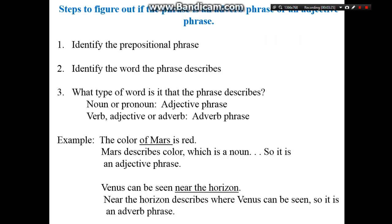Now open your flap that says steps. You absolutely know I love steps. And if you follow these 3 steps, you will be able to figure it out almost every time correctly. Number 1. If you're reading a sentence, you need to identify the prepositional phrase because you can't figure out what kind it is unless you can identify it. Number 2, you need to identify the word the phrase describes. And then number 3, what type of word is it? If you can figure that out, you've got it.